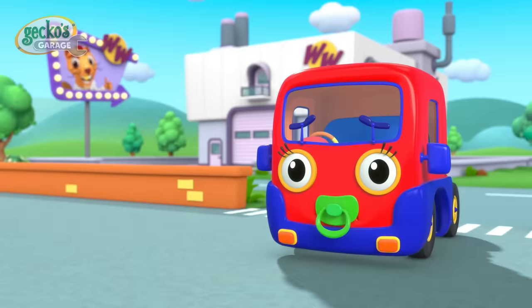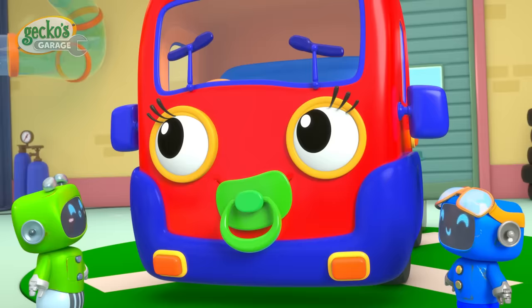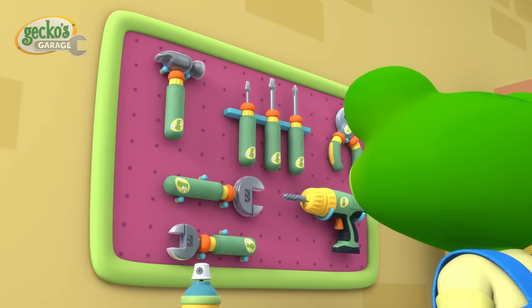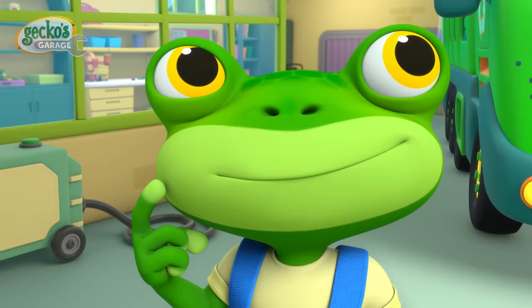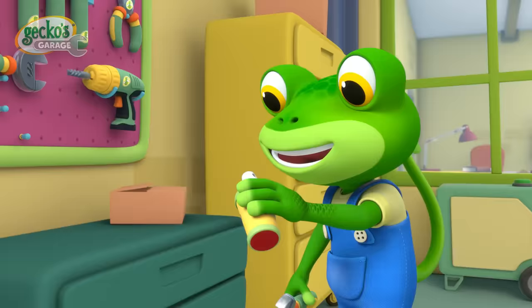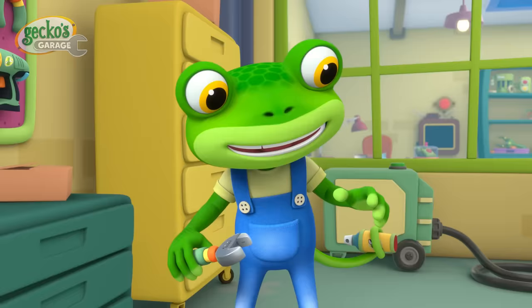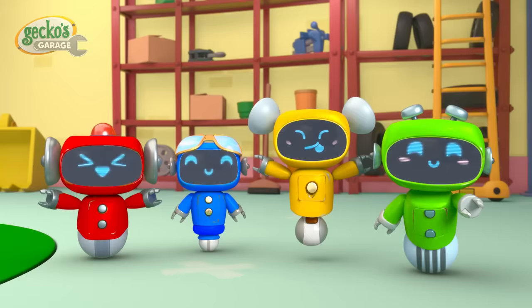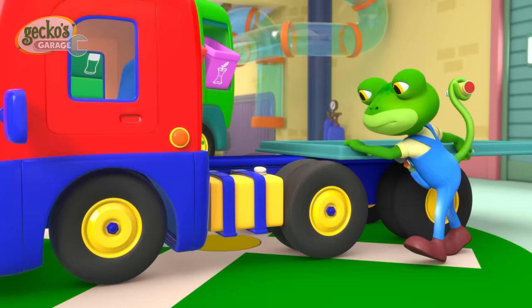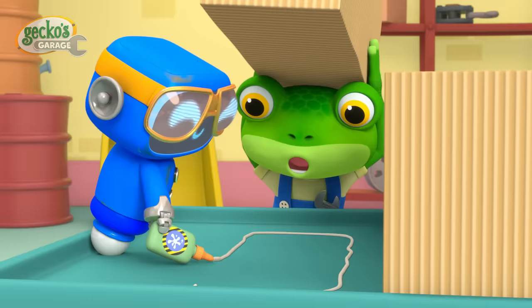Red and Yellow can fix Mama's suspension, while Blue, Green and I help Baby become a recycling truck, just like her Mama. Hmm, what tools do we need? Wrench, spray paint. Boxes will help us recycle, right? So let's glue them down, nice and tight.